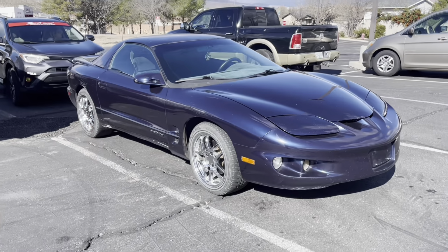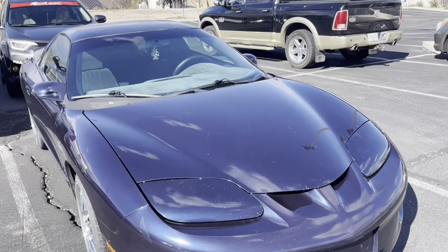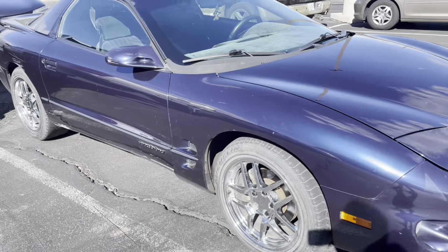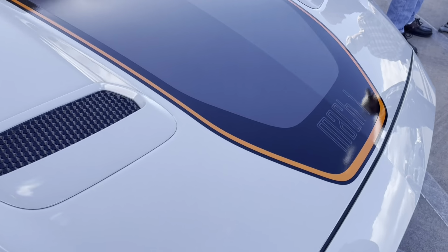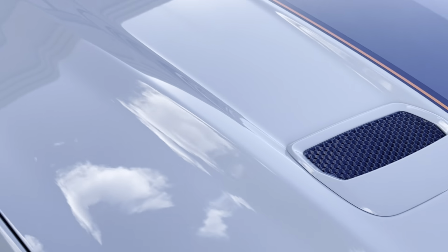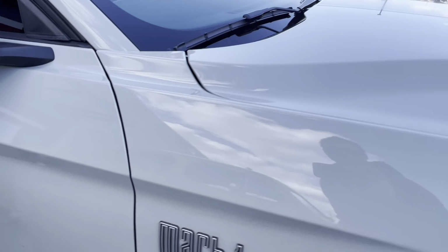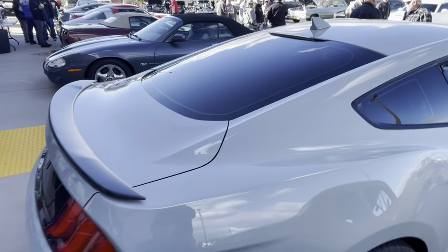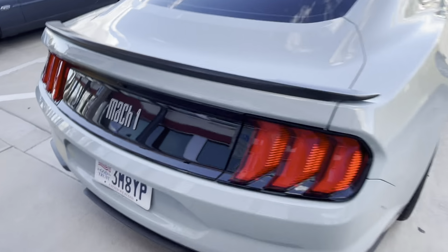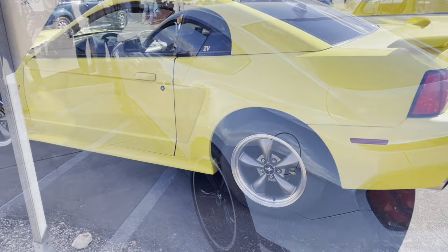So here's a Firebird. I think this was a V6, but still cool to see the F-body cars. That's my generation, just like the Mustangs I have, so I respect those. There's a Hellcat, and here's a new Mach 1. Beautiful looking car. Fighter jet gray, I believe, just like the MG channel, my buddy on YouTube. If you've seen his Mach 1, it's the same kind of car here. Might even be optioned the same. He'll have to chime in and say if he knows. Good looking car. It's fun to see these. They're very, very similar to a GT350. Same intake manifold, same suspension, stuff like that.